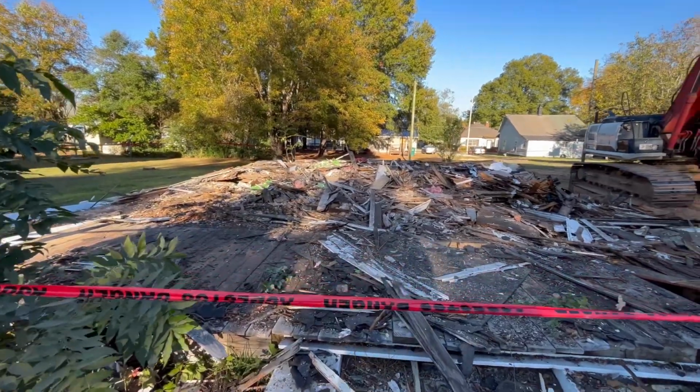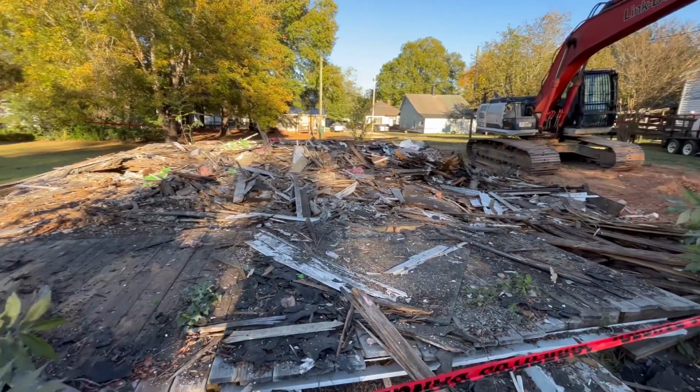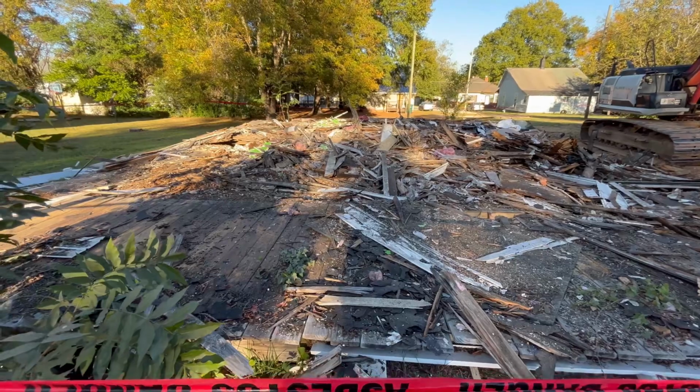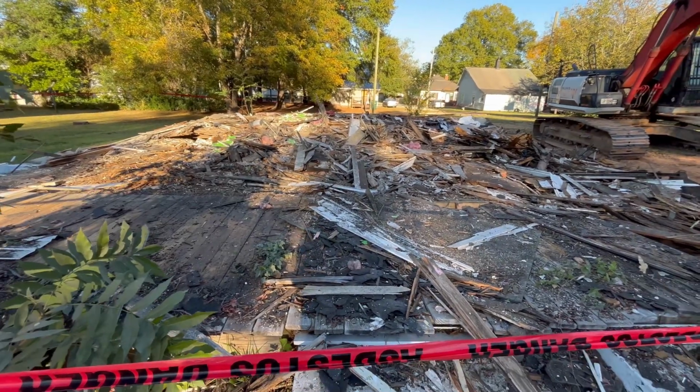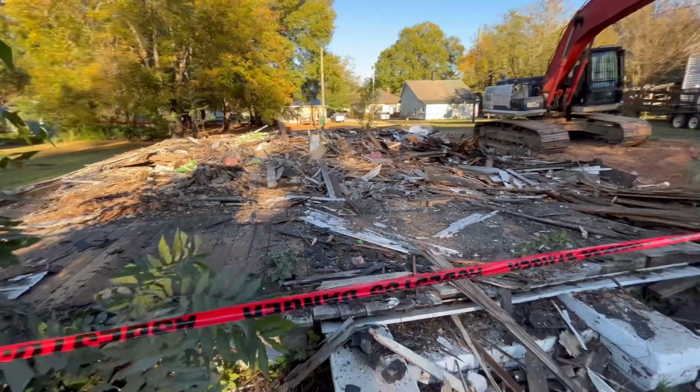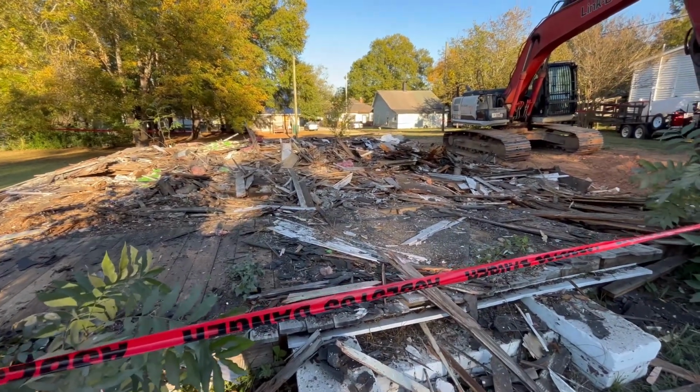All right, so here we are, end of the day. Pretty much got this house done right here after lunch. Probably got maybe two loads left for that 40-foot trailer, which is what we're going to be running, because I'm going to put those two triaxles on some stump hauling and dirt hauling tomorrow for a buddy of ours.